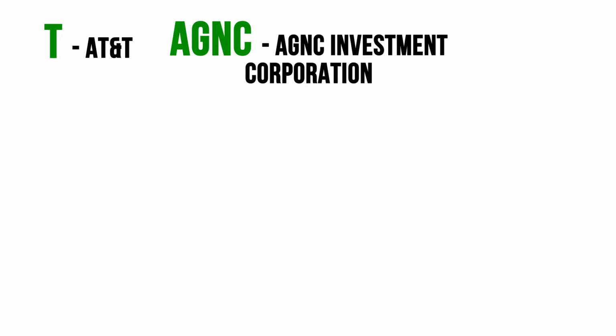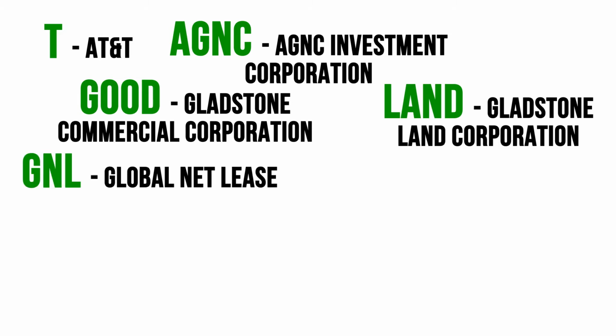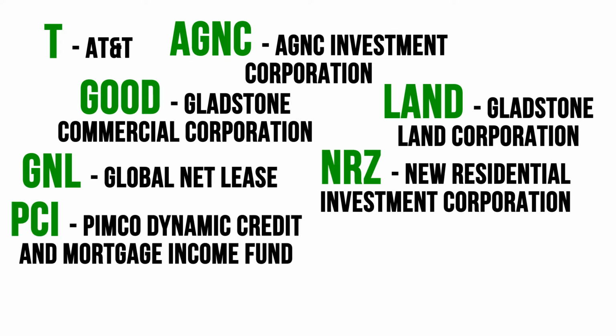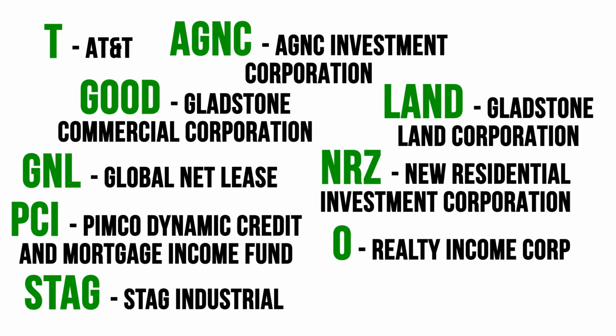The first one I have is AT&T Incorporated, next is AGNC Investment Corporation, Gladstone Commercial Corporation, Gladstone Land Corporation, Global Net Lease, New Residential Investment Corporation, PIMCO Dynamic Credit and Mortgage Income Fund, Realty Income Corporation, Stag Industrial, and Schwab US REIT ETF. So throughout the course of 2021, these holdings have definitely changed. Some positions I've already closed, and some I've added to the portfolio as well, bringing my total to 15 holdings as of December 31, 2021.